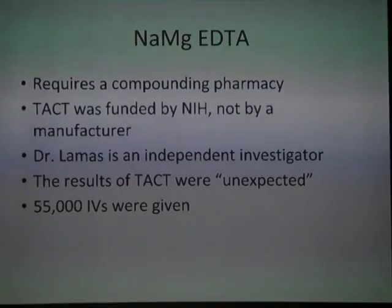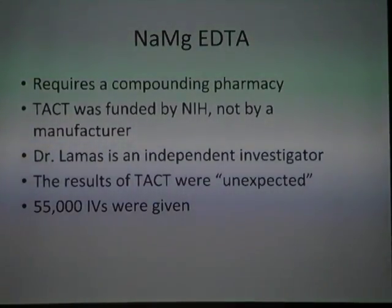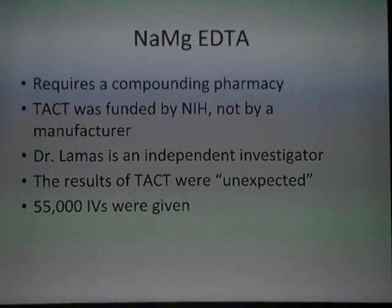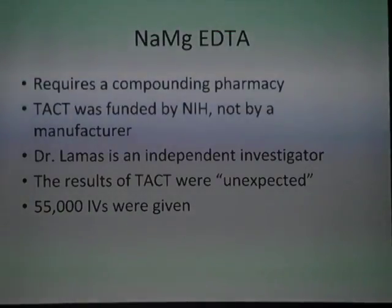55,000 IVs were given. That's a lot of IVs. And on safety, there was one unexpected event in the placebo group and one unexpected event in the treatment group. Tiny, tiny.